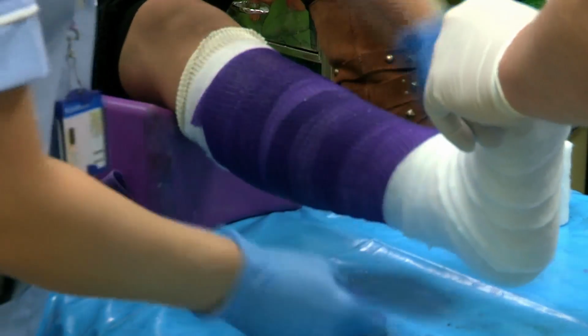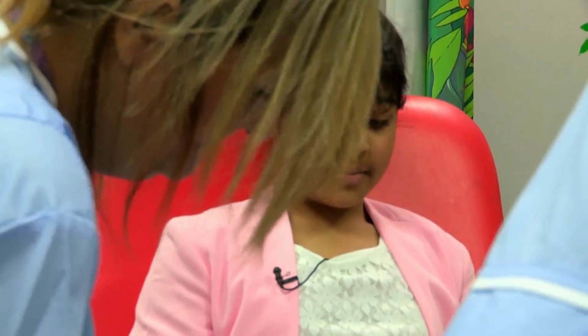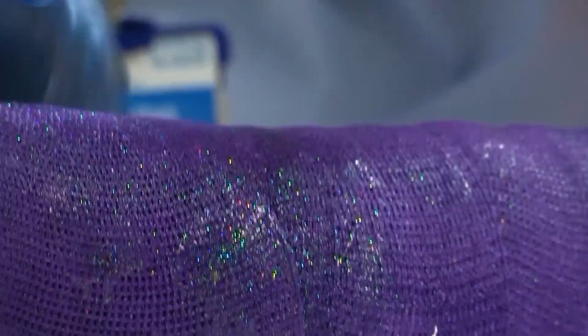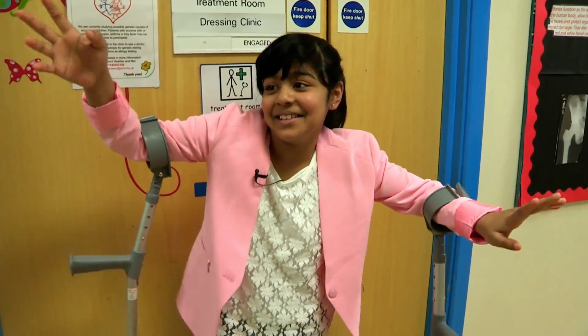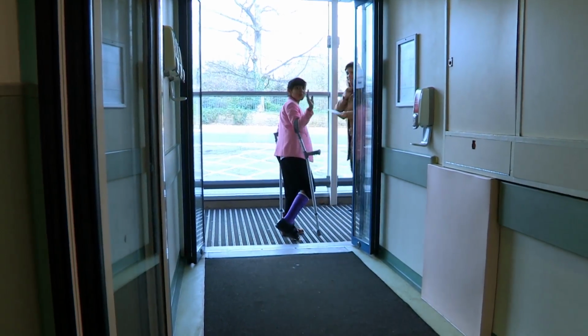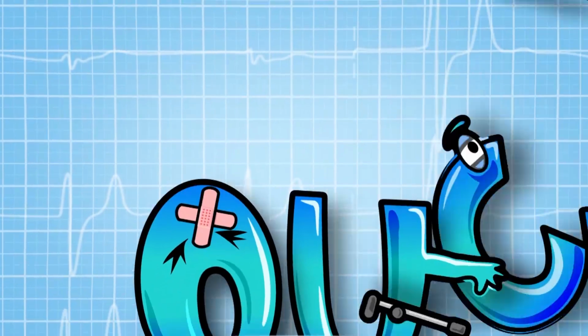Don't worry, Mum, it'll be okay. This time it's a full cast. It's only for a couple of weeks. By then, her ankle should have healed. Anything else you want to say or sing, Tamsin? I've got another pot, I've got guitar, I've got like many colours. That'll do nicely. Bye!